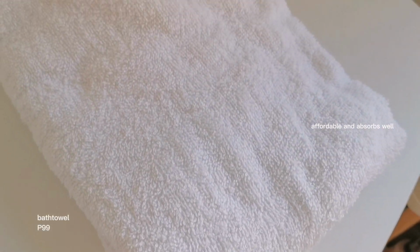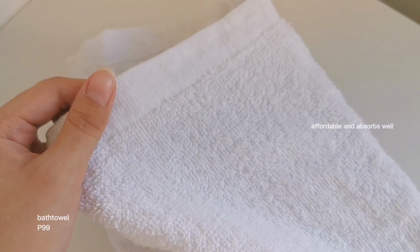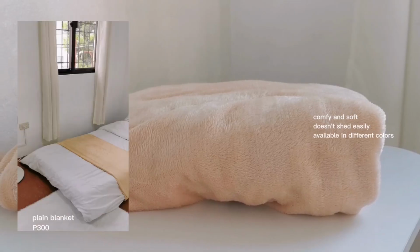Now let's proceed on home stuff that I found on Shopee. First is this white bath towel. Next, I got this blanket. So it looks so cute on my room. It matches the color and sobrang comfy lang niya whenever I use it.